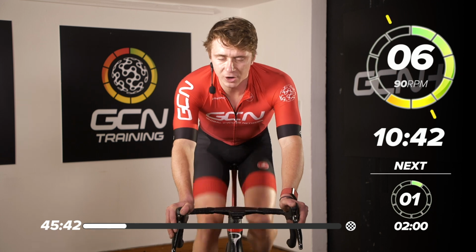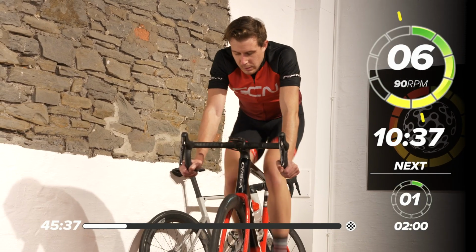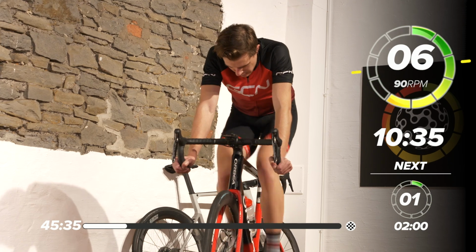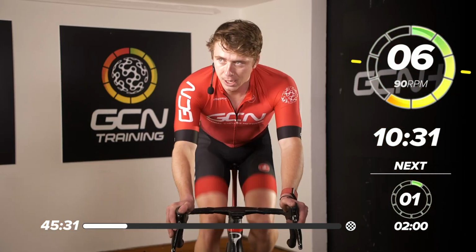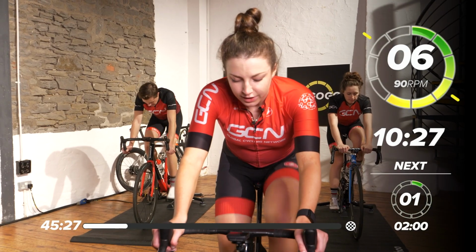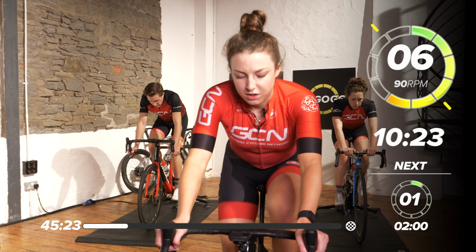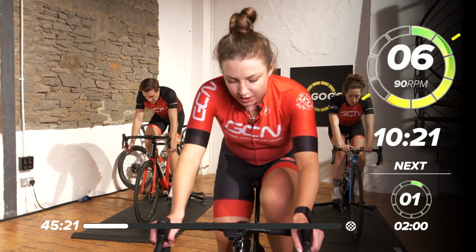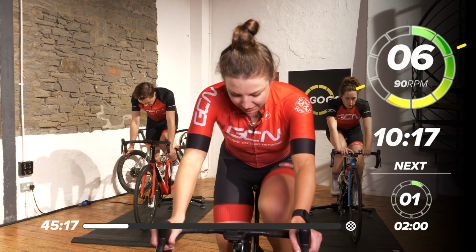So a cadence of 90 is what you're looking for, wouldn't you say, Manon? Yeah, I'm sitting at 85 at the minute, so I probably need to start pushing a little bit harder and get my cadence up. It's really good to practice cadence when you're doing indoor sessions. Sometimes when you're out on the road, you can forget about it, but there's no escaping anything when you're indoors.